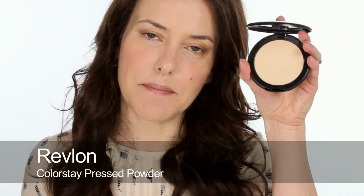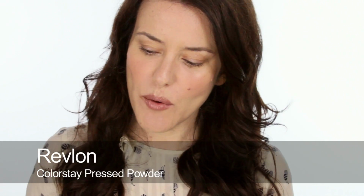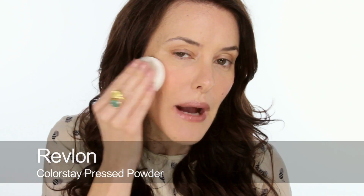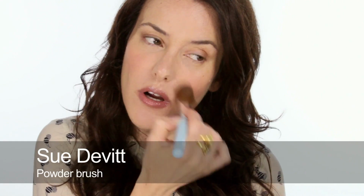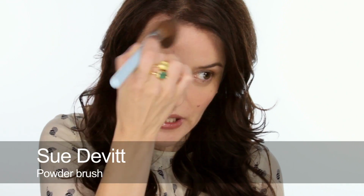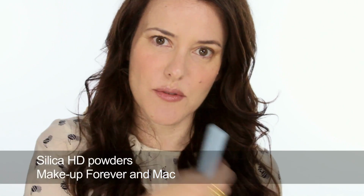This is actually a Revlon one, which is really nice and light in texture. What I wouldn't use are these powder puffs, and I wouldn't pat it all on, because it's way too heavy. So as you're getting older, I think you're much better always using a brush and just flicking most of it off. The other textures that are really good are HD powders, so the silica powders, which just disappear.